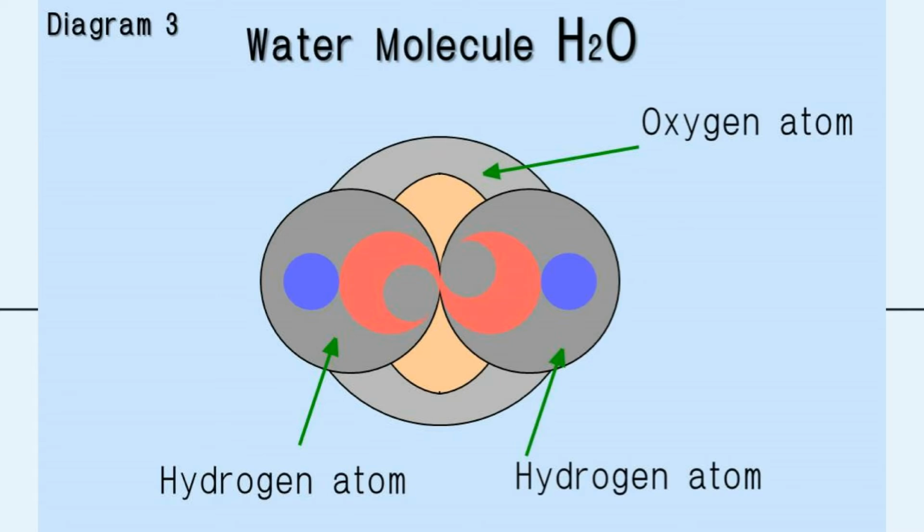Next, looking at Diagram 3, we already know that the element hydrogen is composed of one negative electron and one positive proton, so we can conclude that these figures indicate two hydrogen atoms arranged symmetrically. Now please look at the other shape in the background of the symmetrical hydrogen atoms. It is partially hidden by the hydrogen atoms, but its size suggests that it is much larger than the hydrogen atom to which it is attached.